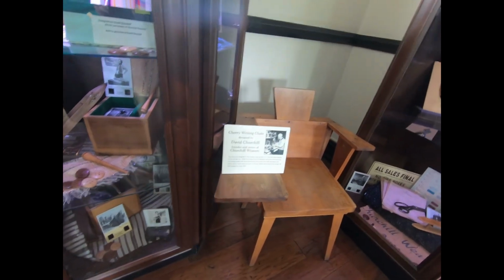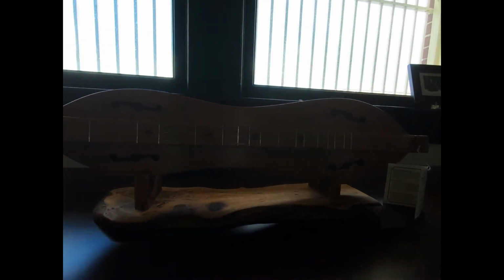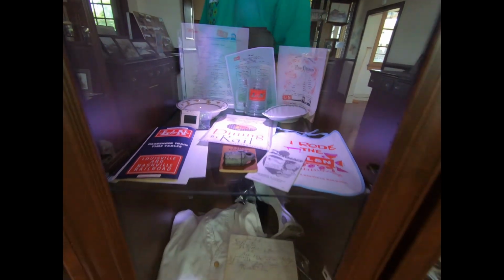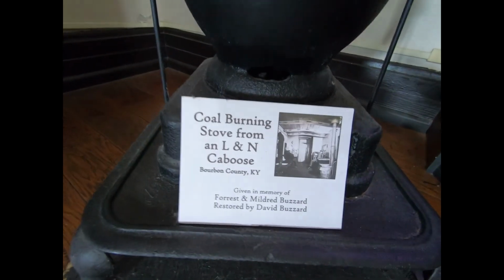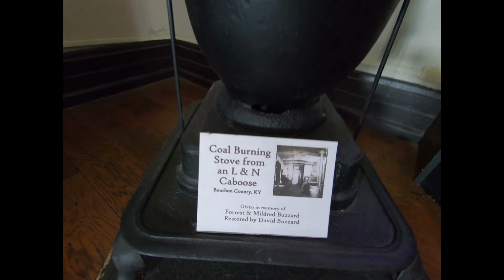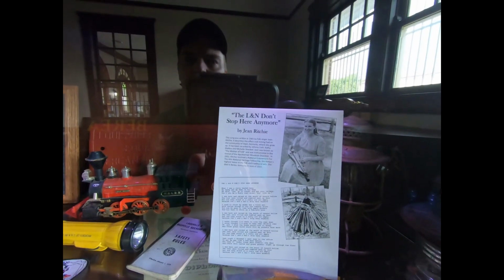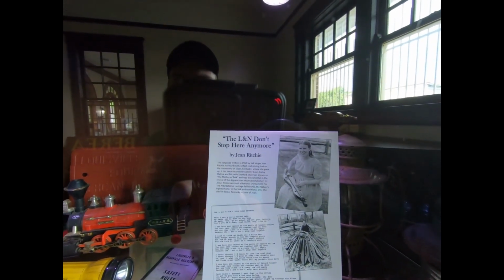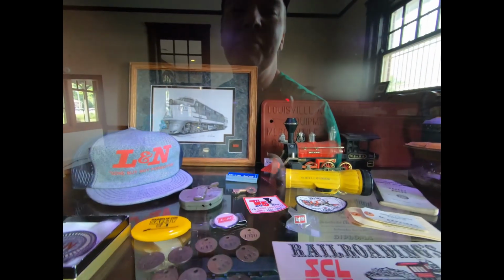This is some stuff from Churchill Weavers, which is something I will need to do a video on at some point, so I'm not going to get into it now. There's Warren A. May's dulcimers that he makes by hand. There's some old railroad stuff. Oh, that's kind of cool. The L&N Don't Stop Here Anymore, one of my favorite mountain songs. It's actually a sad song, and I usually don't like sad stuff.